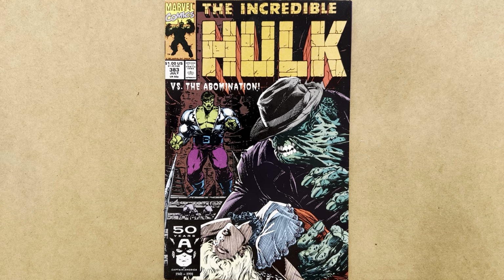And it features the Abomination, of course, and he has kidnapped or abducted his ex-wife, the actress, and there you've got the Hulk, and he's challenging the Abomination. And the comical aspect of the Hulk there is that open-chested shirt he's wearing.